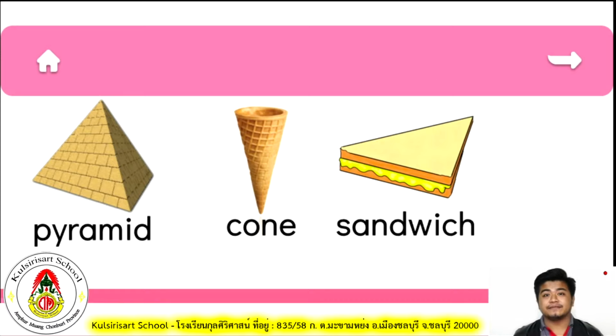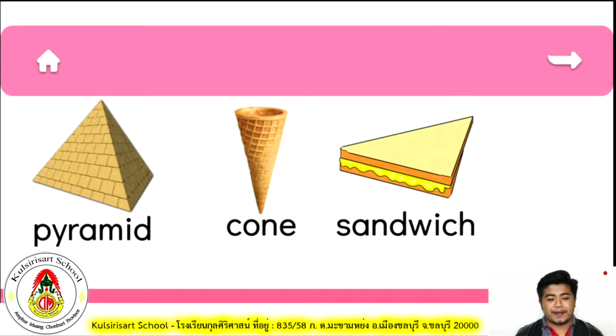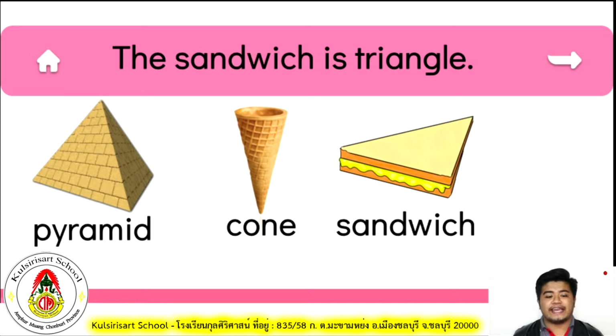We say, the cone is triangle. Very good. Say it one more time, loud and clear. The cone is triangle. Fantastic. And the last one, of course, is sandwich. Here we go. The sandwich is triangle. Good job. Say it one more time. The sandwich is triangle.